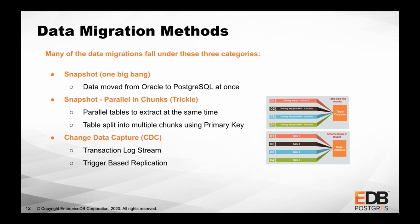First is a snapshot. In this approach, you extract the data at once. That means you connect to the source database, extract the data, and write it to the target. So it's a one-time operation, and this is a very easy operation. Most of the tools will support this one.